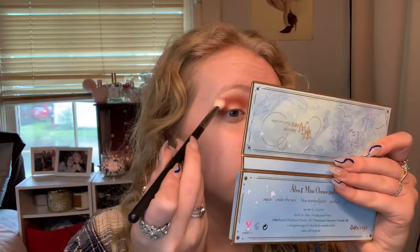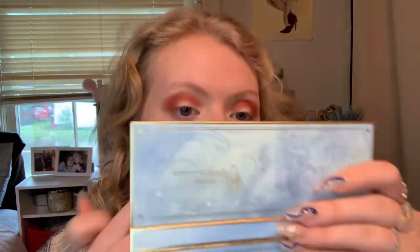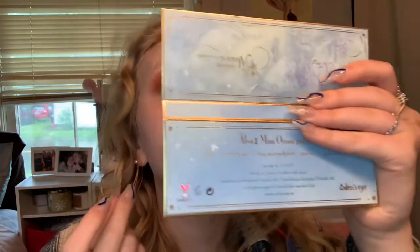Okay, so this shade is very pigmented. I did get fallout. There was a little bit of kickback in the pan, but nothing too crazy or insane. You can definitely see the shimmer on my lids. I don't know if you can see that on camera, but you can definitely see the shimmer on my eyes. It's pretty intense, I would say.